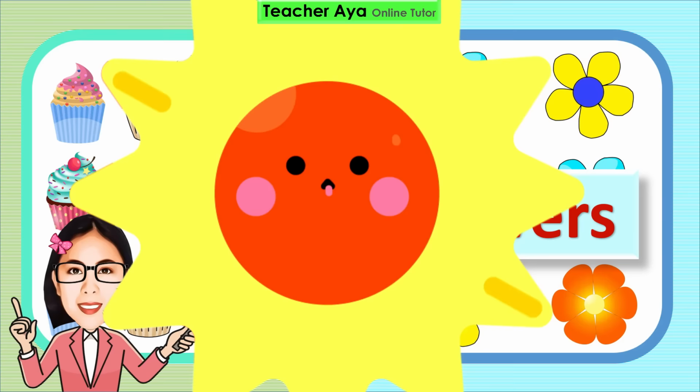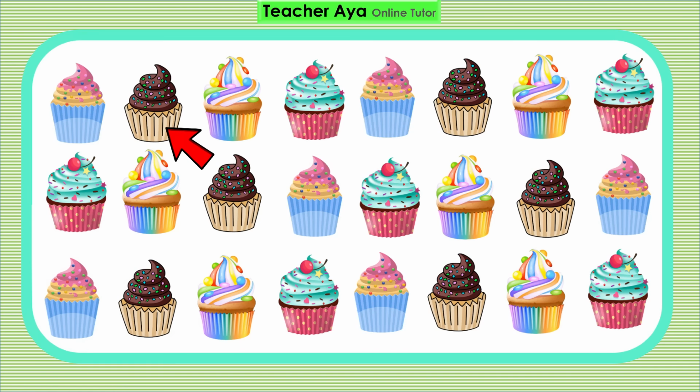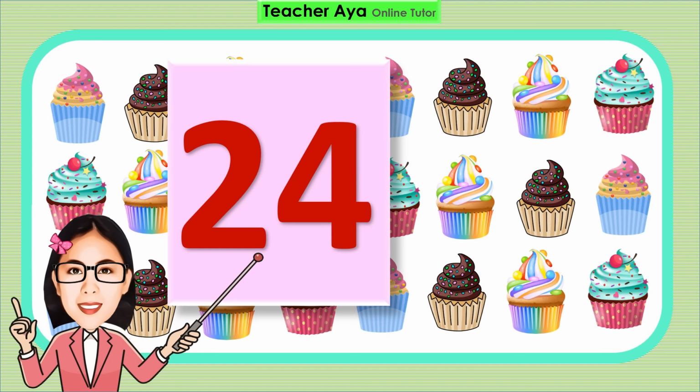Children, how many cupcakes are there? Can you count it? The answer is 24. There are 24 cupcakes.